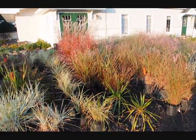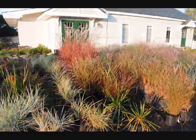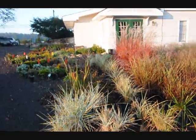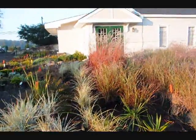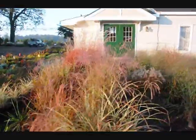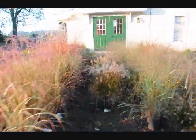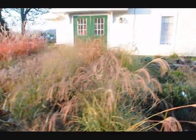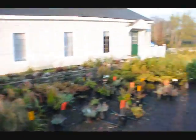These are some of our ornamental grasses that we have for you here at Highland Hill Farm on Route 313 in Fountainville, PA. We have a wide selection of grasses, and you can come and pick them up, or we can deliver. We do deliver and plant our nursery stock up and down the East Coast. We have a wide selection of nursery stock, as you can see.